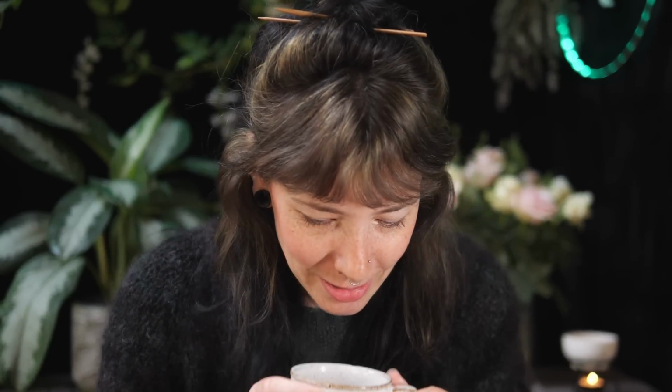Yeah, it's just a beautiful pattern, but I wanted to use fibre that I already had, and this is what I came up with. So there you go.